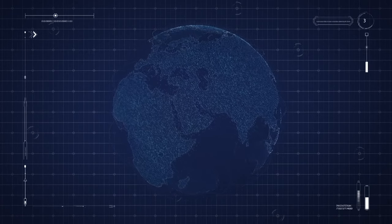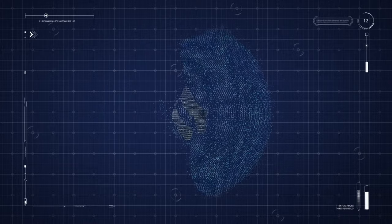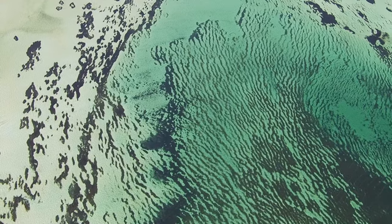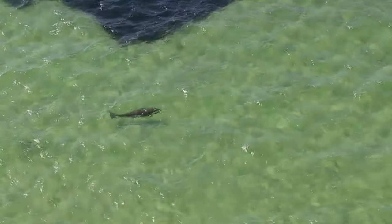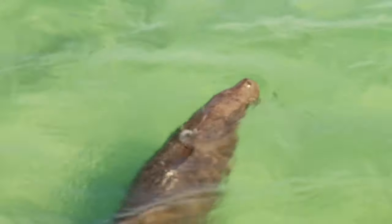Near the coast of Australia, in the Shark Bay, lives our next member of the Special Forces, one whose entire body is a sort of radar antenna. A peaceful grazer, the dugong. These mammalian mini submarines, also known as sea cows, are strict herbivores. At a leisurely pace of about 10 kilometers per hour, they dive to the bottom in search of seagrass.